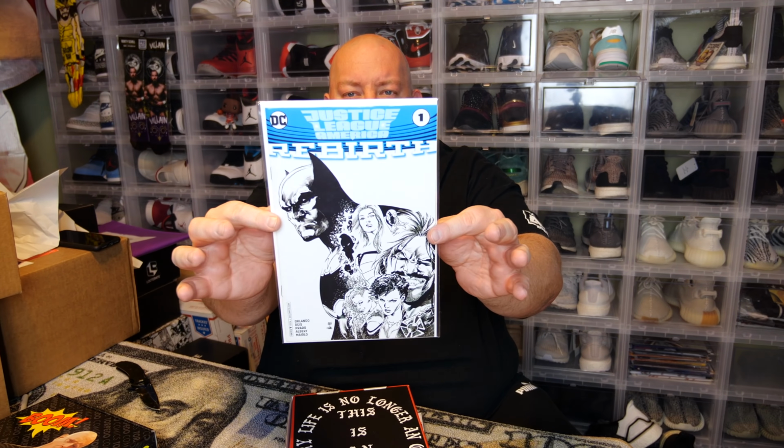That Spider-Man Booth usually puts like a price tag in the corner of all the comics that are worth anything. This is Justice League America Rebirth #1. Kind of a black and white sketch cover. Yeah, pretty cool cover. Not worth very much though. That's pretty much worth cover price. Next one.